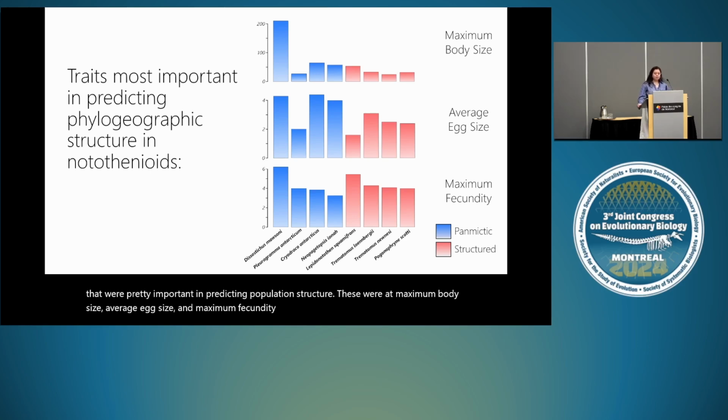So maximum body size makes sense in light of the long history of research on marine organisms that show that larger body sizes tend to confer higher dispersal capacity. With average egg size and maximum fecundity, these go hand in hand.